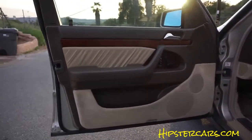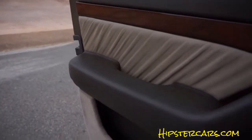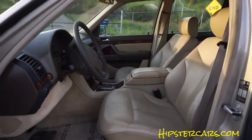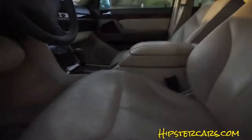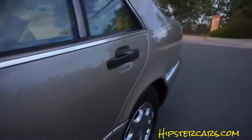Alright. Door panels are in great shape. Seats in great shape. Still getting a bit of that, so I'm going to go ahead and do this a little different. I hate that. I absolutely hate that.